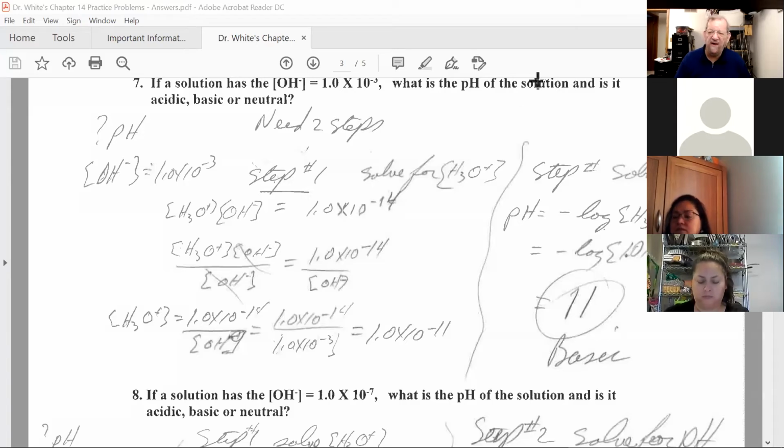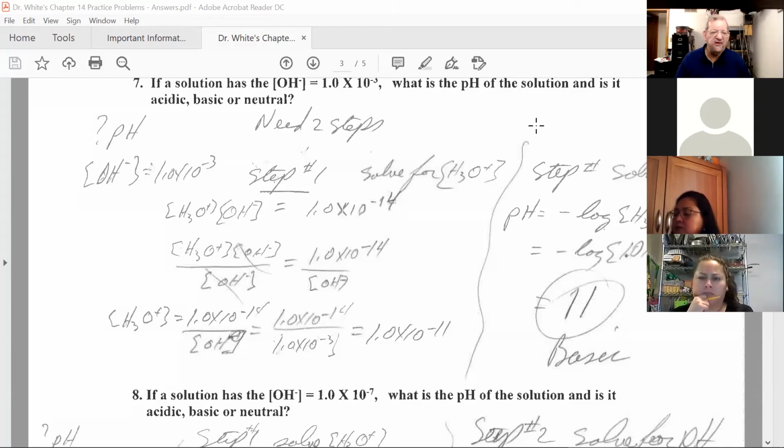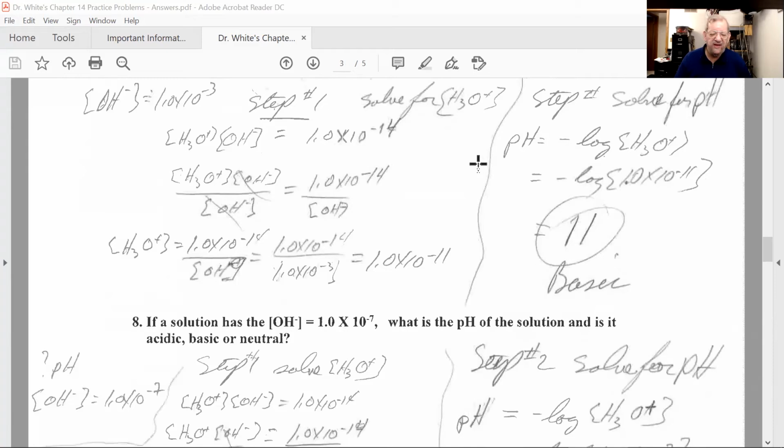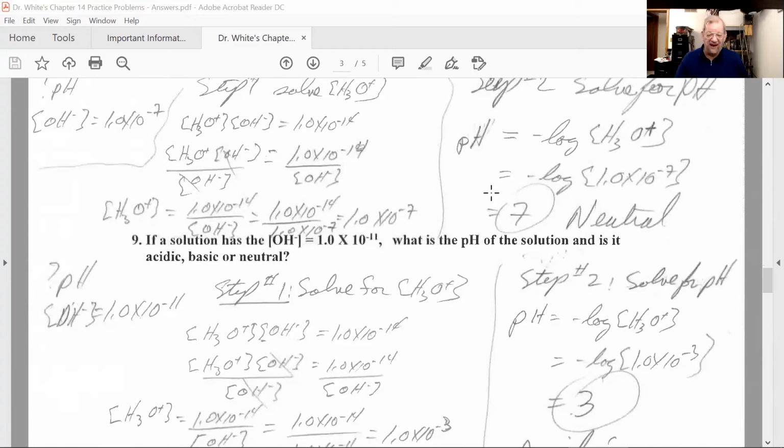We just did this problem. Let me just check. Everybody see problem 7 on the screen? Good. And I'm not going to do another one or a third one. You can go back and look at these.